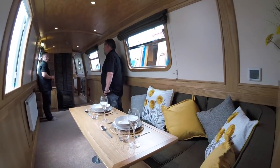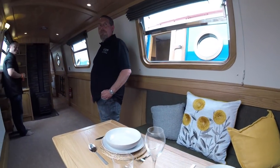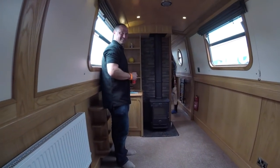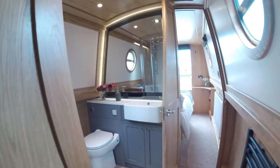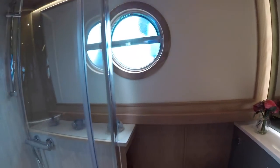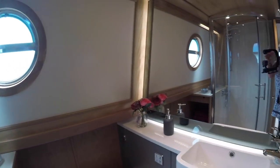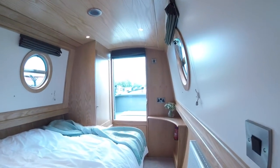Going through to the saloon, you've got an L-shaped dinette which folds down into a double bedroom. And normally you would have two chairs in the saloon area, but the guys didn't put it in, so it was easier for people to walk through. It's got walk-through bathrooms, you've got no corridors. And then you've obviously got a full-size shower and toilet and sink area. And then a walk-through to the bedroom at the front.